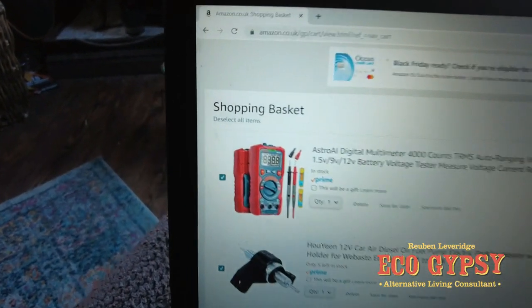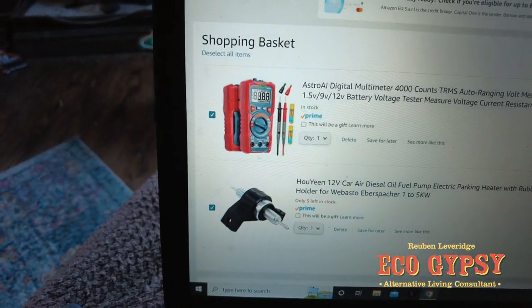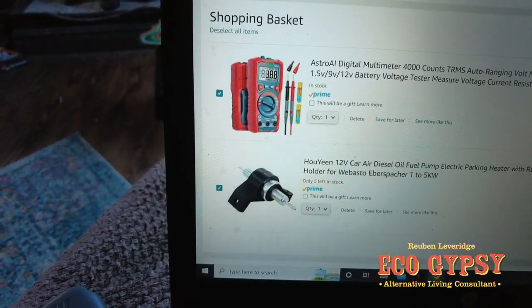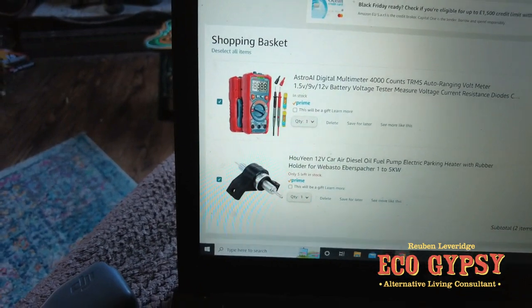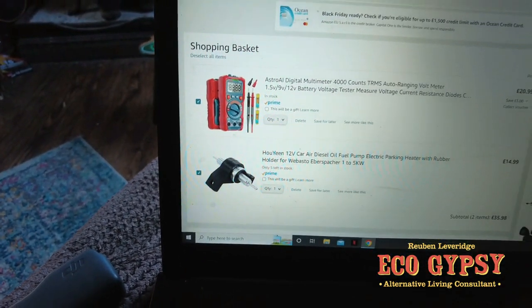So that's the new voltmeter ordered, new pump. They're 15 quid, them pumps, so not really massively expensive, but hopefully that'll get us fired back up. Need to keep some heat in there.